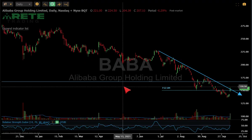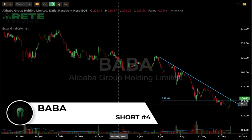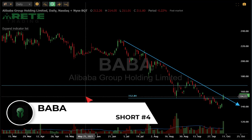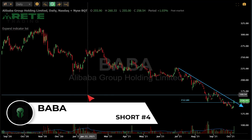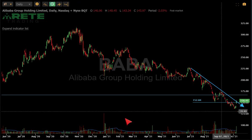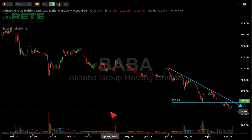BABA. So this is one that everyone got all excited about today because Warren Buffett and Charlie Munger said they're increasing their stake or doubling their stake, okay? I mean, maybe if I was down 100% or 50% on my position, I might double my stake too. So to them, it's a position. It's one position that's probably not even 2% of their portfolio.